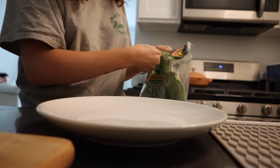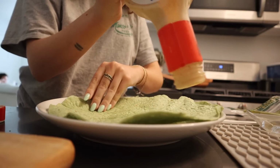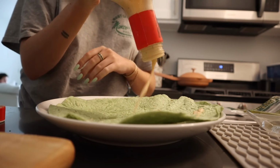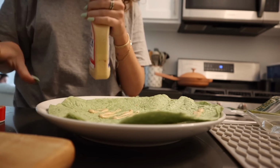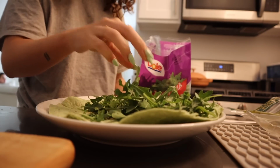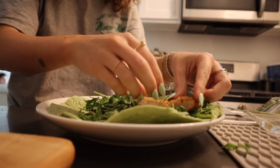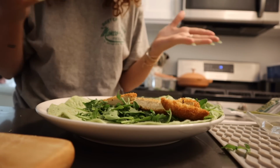We have everything ready to go, and now it's time to assemble. So I'm just using these spinach wraps, sort of my go-to when I'm making this. Next up, I do a drizzle of sriracha ranch on the bottom. Lettuce comes next. I'm gonna grab a little bit more. Next up, our corn patty goes on. And now all the toppings go on.